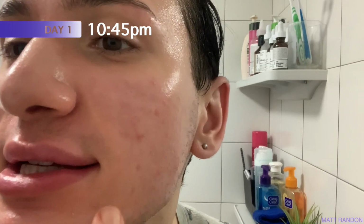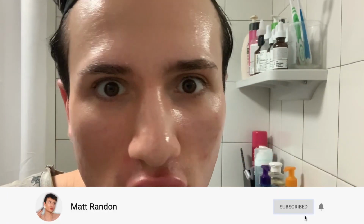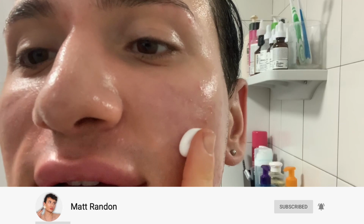Okay, you guys, so I first want to show you what my skin looks like. As you can see, I have a few pimples right here on the cheeks, and also I have blackheads on the nose. I don't know if you can tell on camera, but my cheeks are really my struggle area. So I'm going to be applying this as a spot treatment. As you can see, I've already applied my moisturizer underneath.